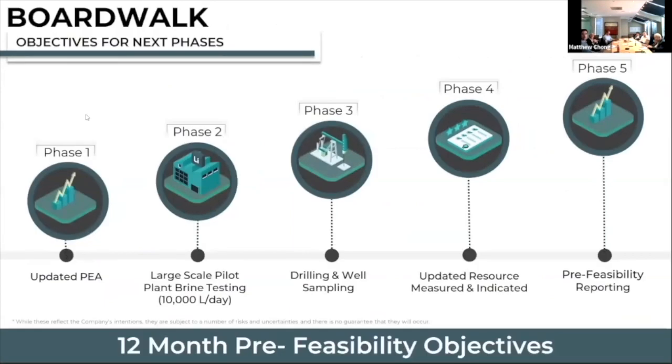For Boardwalk, we're looking at a 12-month path towards a feasibility report. That includes piloting early next year, and getting additional information from the reservoir from drilling and sampling, which will give us an updated resource, which we'll put into a pre-feed study.